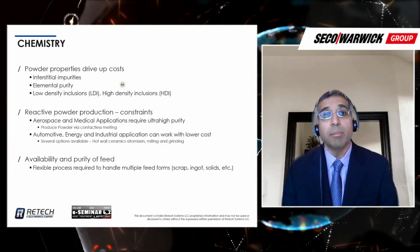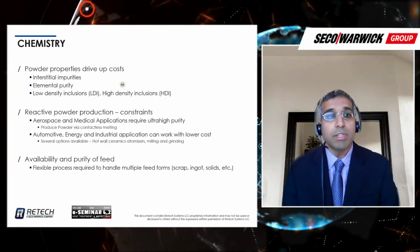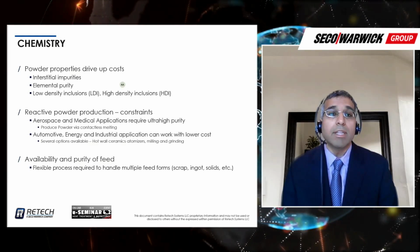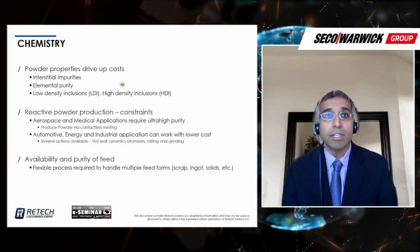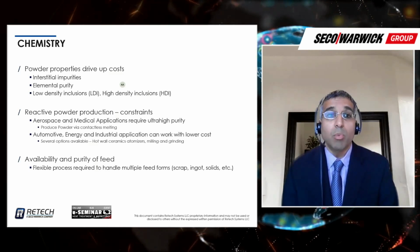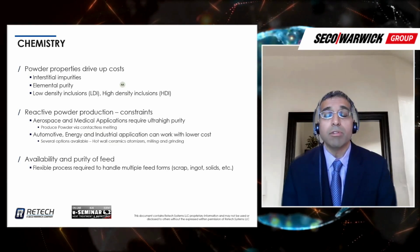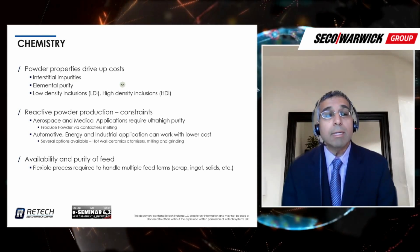Interstitial impurities and elemental purity of the feedstock are going to be important, as well as any inclusions, as Todd mentioned in his talk. For reactive powders, we have another layer of complexity compared to non-reactive powders like iron and nickel, in that we have to achieve extremely high purity environments, whether it's an inert gas or a very clean feedstock that we start with. Also, the wetting components have to be considered. For reactive metals, ceramics are a challenge to work with because the reactive metals react with the oxygen in the ceramics, and with other interstitial gases.